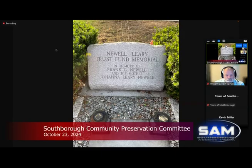And then with regard to this specific Newell Leary Trust Fund, I was intrigued by that as well because it's right there at the base of the tower. That fund was begun by Frank Newell in 1951 to provide funds, this is a quote now, for the care of the Newell Leary lot. That's simply a family plot in the rural cemetery, with excess for rural cemetery general care and improvement.